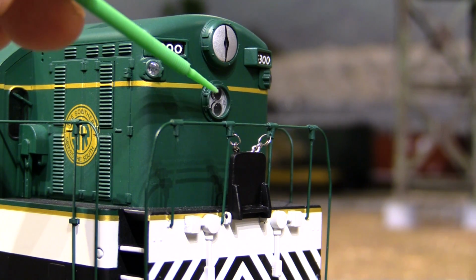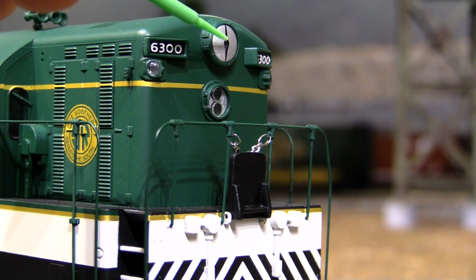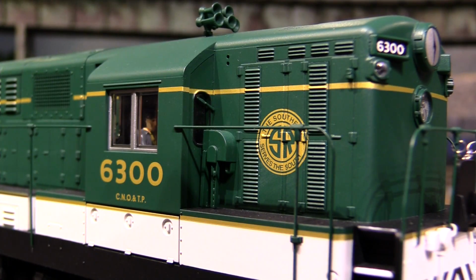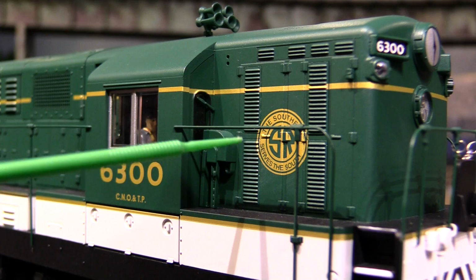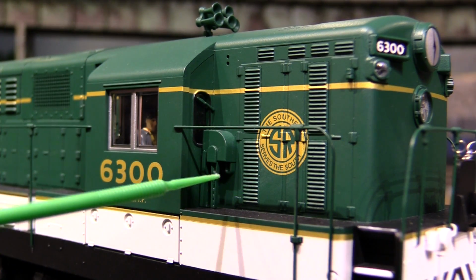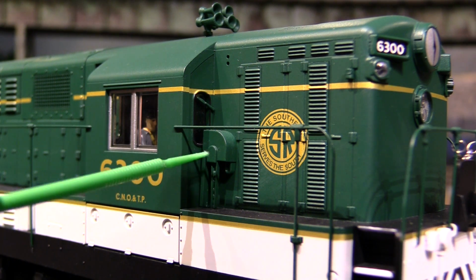Right here we've got an operating headlight. There's another headlight above that. We've got operating marker lights on either side as well as lighted number boards. As we turn the corner, we see the beautiful Southern logo here, and it's surrounded by some nice cast-in detailing, and then there's some separately applied detailing right here.